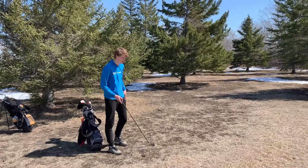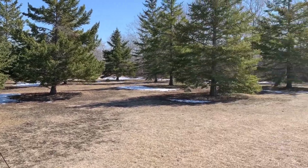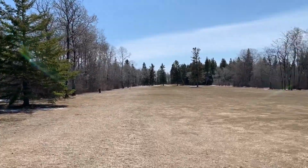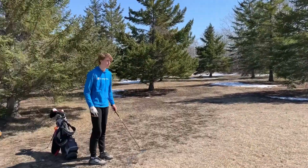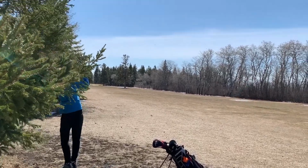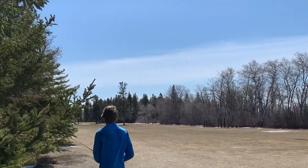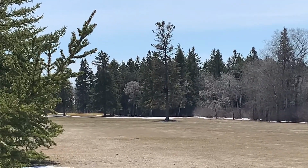Right, so I got a hybrid here. Hopefully I can just maybe get half of a swing, punch out and lay up. Because again, this is a really long par 5, so it's kind of impossible to go for it. Oh, that's perfect. That's running so far.